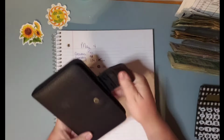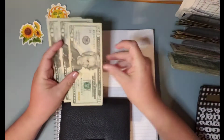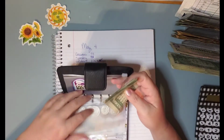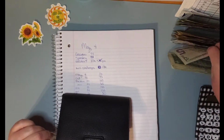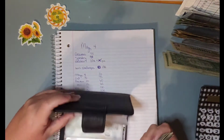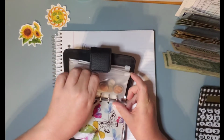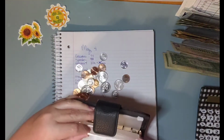All right, so first off, we are going to put in my wallet $75 for groceries. We're going to put $9 for spending. I'm going to take all these coins out.